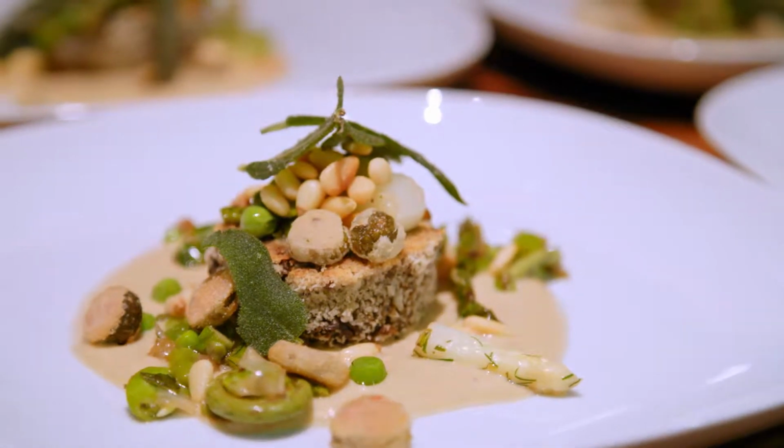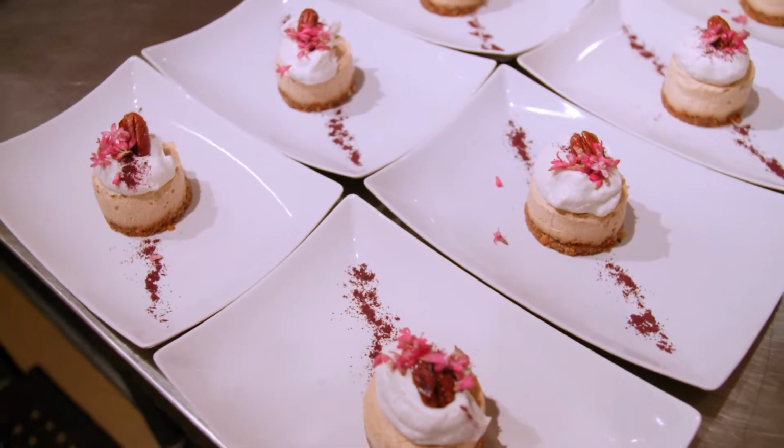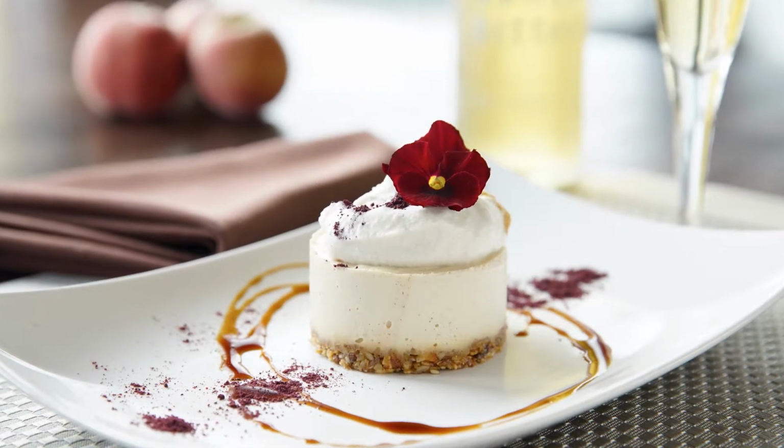When it's the right season, Chef Joe loves to incorporate Washington peaches any way he can. We've done grilled peaches and salads, just simply like that. We'll do peach sorbets, peach ice cream. I mean, there's so many things you can do with that. What are we gonna make? So we are gonna make a peach spiced cheesecake.